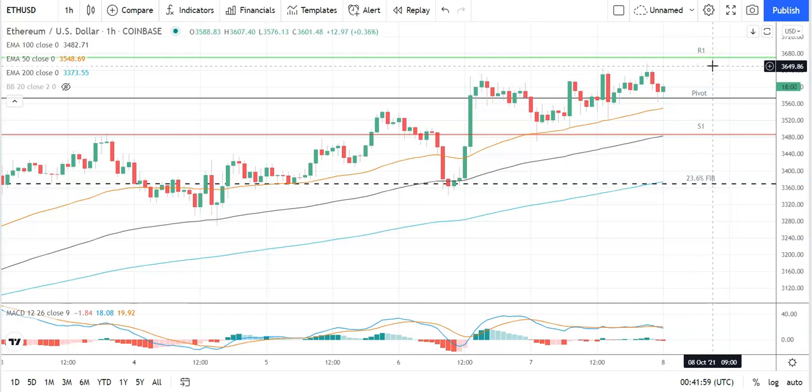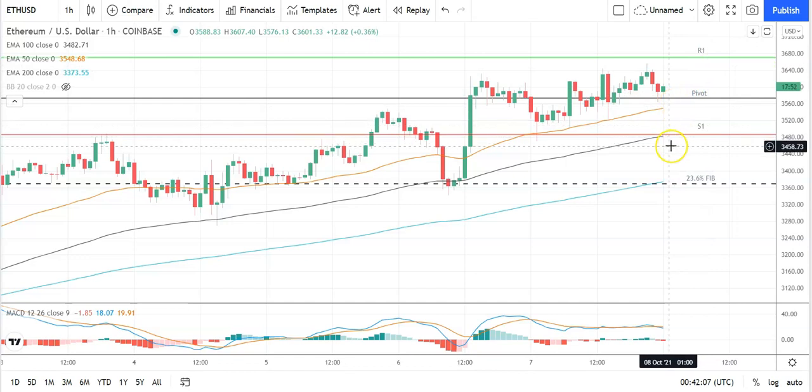In the event of an extended rally, should see Ethereum target 4,000 levels before any pullback. Second major resistance level sits at 3755. Fall through the pivot will bring the first major support level at 3488 into play. Barring an extended sell-off on the day, Ethereum should avoid the 23.6% fib at 3369. Second major support level at 3388 should limit the downside.